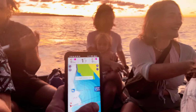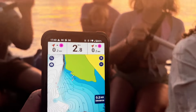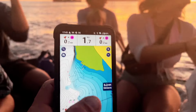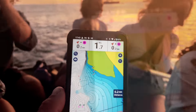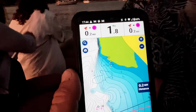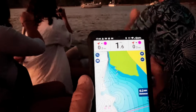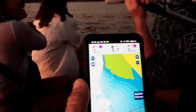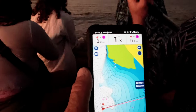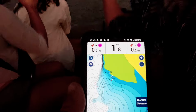And the Voga, we check your speed. Voga, Voga, Voga. Dai, move. 1.1, 1.6, 1.8, 1.7. Go! Fast, go! It's 1.8, 1.6, 1.5. Voga, vai, go! Go, NV crew, go!